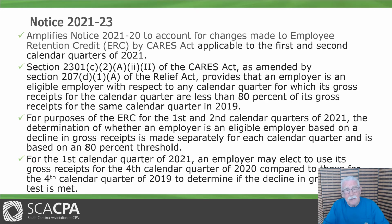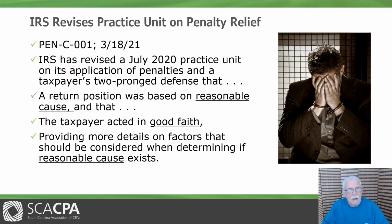All the notice does is roll the rule forward 12 months. Remarkable. Now the IRS has revised a practice unit on penalty relief.